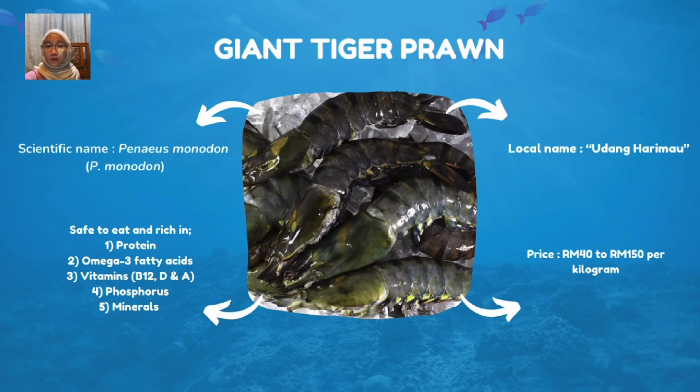The first species I'm going to talk about today is the giant tiger prawn, or locally known as udang harimau. The scientific name for this prawn is Penaeus monodon. It is very safe to eat and rich in protein, omega-3 fatty acids, vitamins, phosphorus, and minerals.